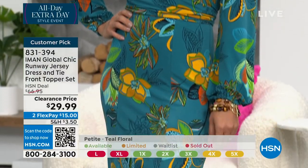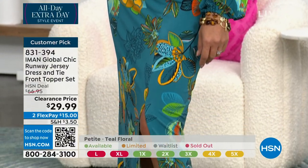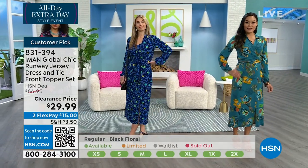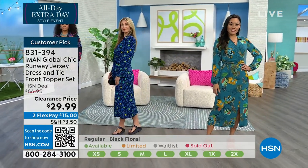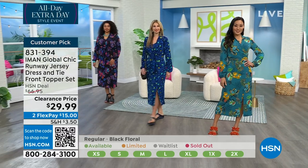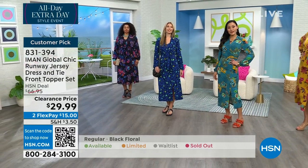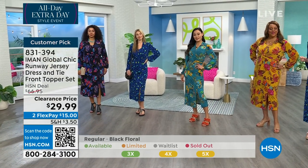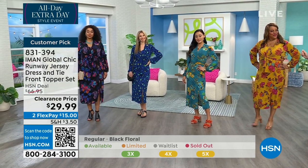And because there's no zippers, there's no buttons, it's just an easy on. Again, great stretch, super, super soft against the body. You can see on the ladies how it just drapes beautifully. Everyone's got their topper back to match. Isn't that so cute? You could easily wear this without the topper, and it's a beautiful standalone dress. So definitely you can mix and match.